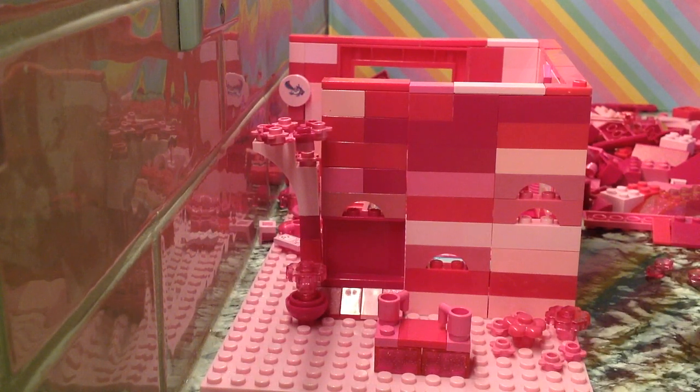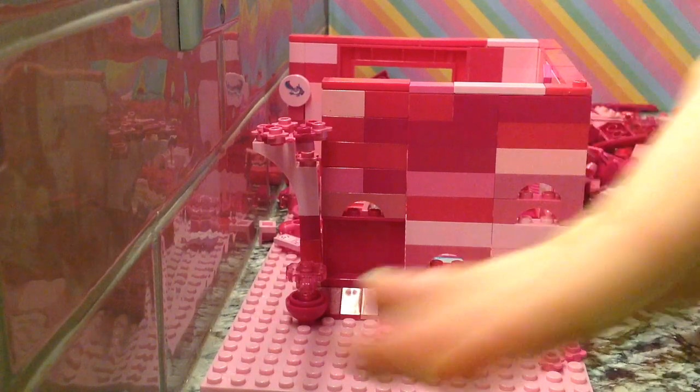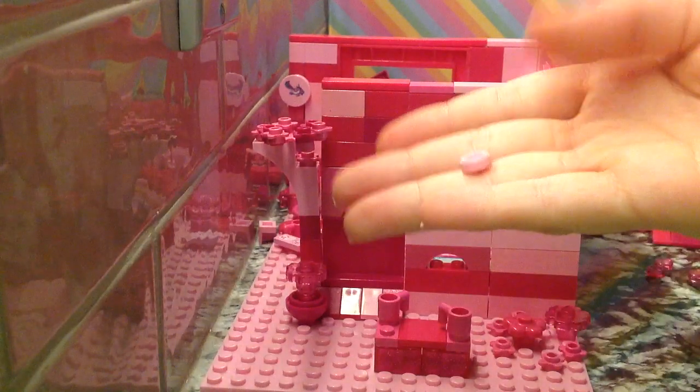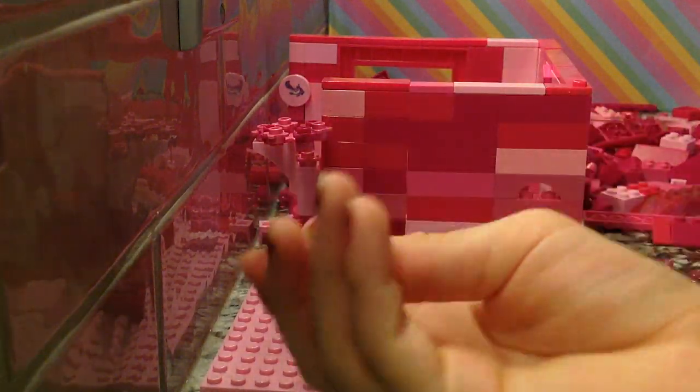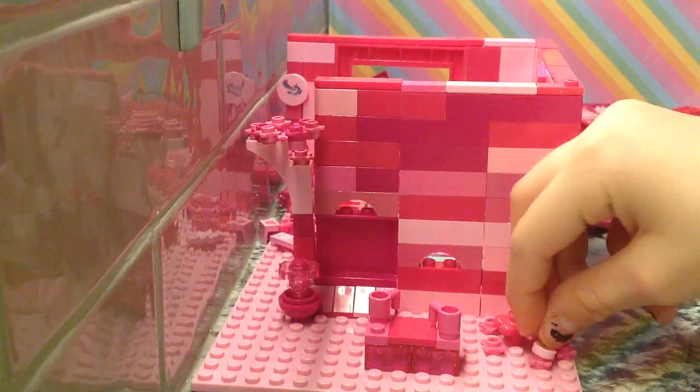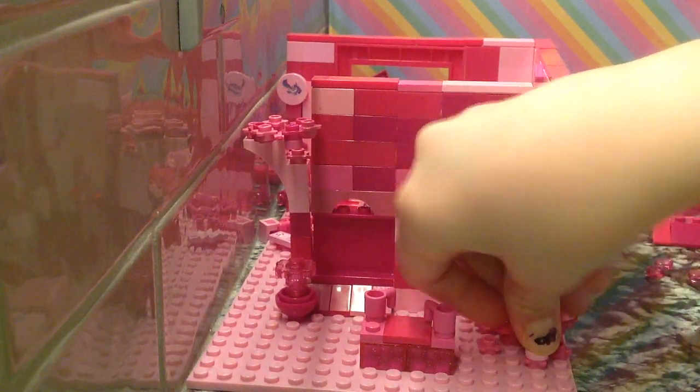Or will the dog not fit on this kind of Lego? Oh, this is a different kind of Lego. Okay, so the dog will not fit. Sorry about that. I just found a strawberry, so we're going to put that in the garden, and it's pink. This can be like a strawberry bush or something.